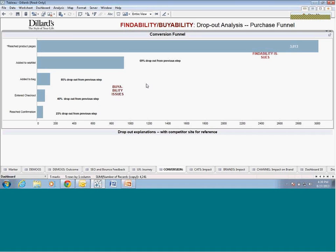So one of the things that we can do here is when someone is in the purchase funnel, let's say they get to entering something in their bag and they exit the site. Because our survey and our technology is intelligent, we know they just left the site while they were in the purchase funnel. We immediately interject a question that says, we noticed you started checkout, but you didn't finish. Can you help us understand why? This particular funnel and understanding at each of these steps why people bail is critical to our clients.